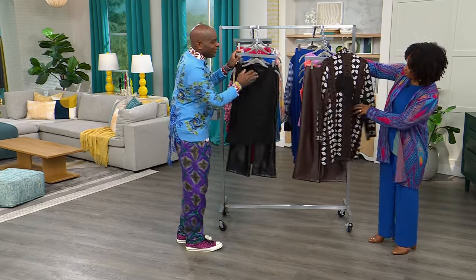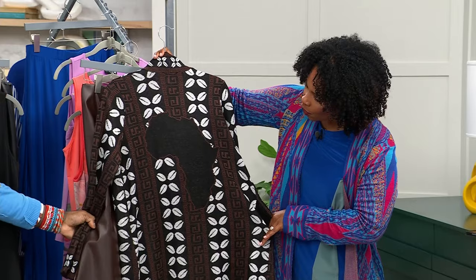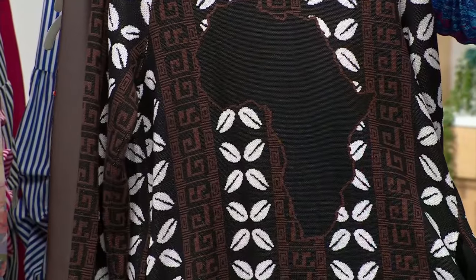And you're going to want this because coming February 1st are so many pieces that go back with this. I love the way the chocolate melts with that. It's just fantastic. This is the Africa continent with the cowrie shells, so pretty. Stunning, and it looks so good.